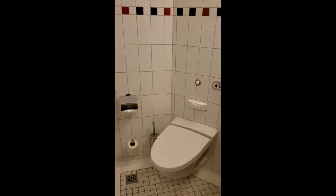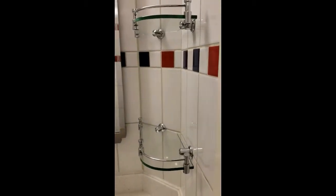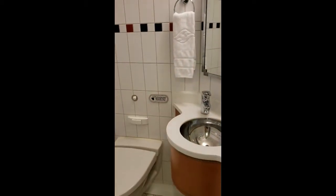Look at how cute that towel is. I love the Disney, just the little subtleties around the ship. Again, we are headed into our main bathroom area, which will be your toilet and your sink, perfect for washing your hands and brushing your teeth. There's also plenty of storage space for your makeup, toiletries, rubber duckies, whatever you need.